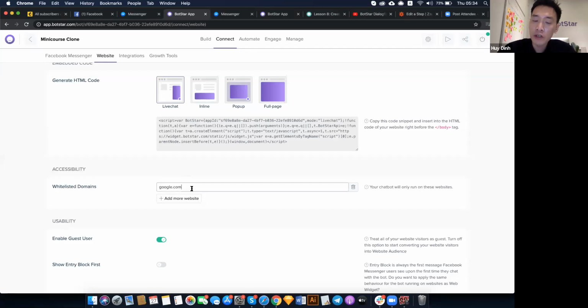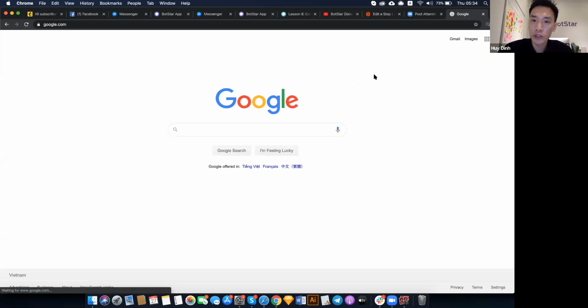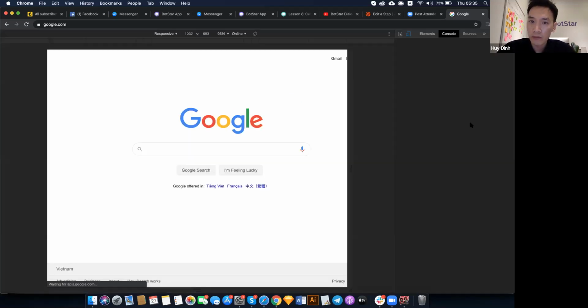I'll try to publish onto google.com. I do not own google.com, but this is just a way for me to do this very quickly. So I'll just copy this part. Normally you have to copy the whole thing, right? The whole thing, and just follow the instruction here and paste it under the body tag for your HTML page. That should be fine. And then I'll go to google.com right now. This is just a quick way to test our widgets, right? I'll just run this piece of code.